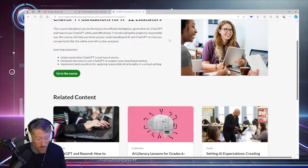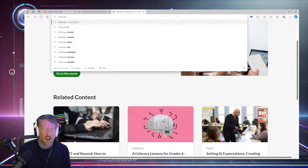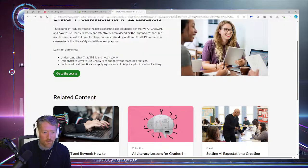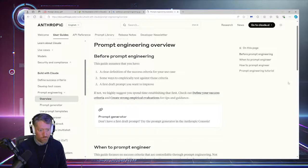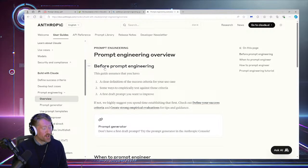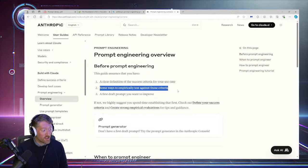There's also what we're talking about, what software companies have done. I know that Anthropic, what are they calling it? I think they might have just called it prompt engineering guide, something like that. They've got some stuff here too in their official docs. Before prompt engineering, here's an interesting set of guidelines here. A clear definition of the success criteria for your use case. Some ways to empirically test against those criteria, and a draft prompt you want to improve.